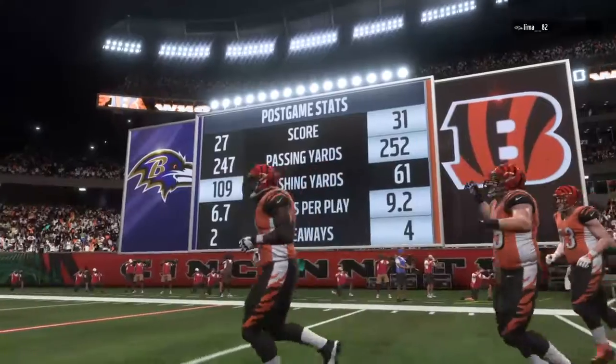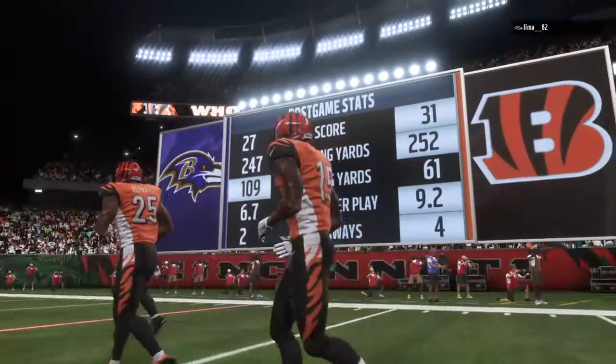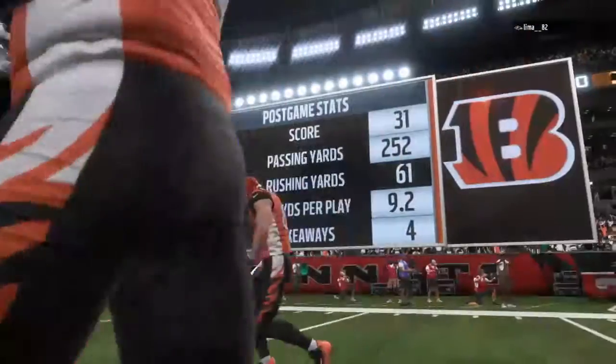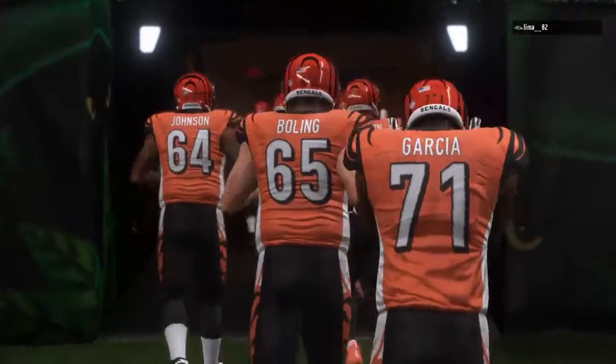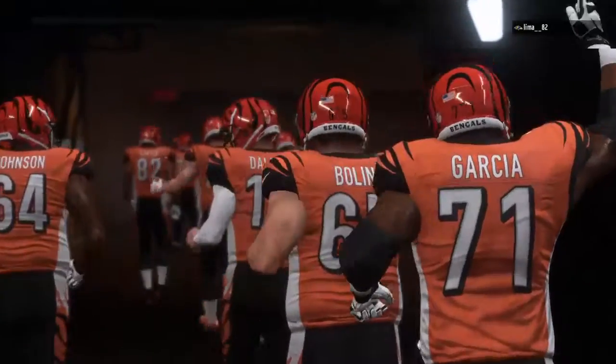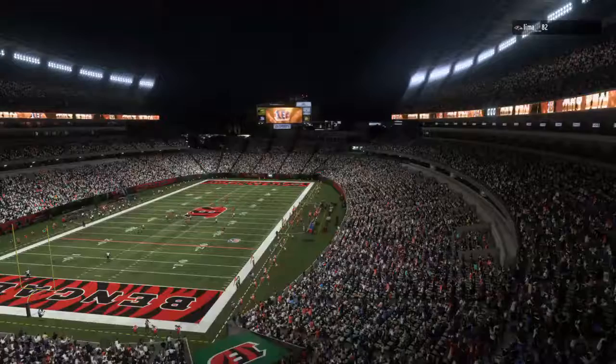So for the Bengals, it's a win here in their home opener as they move to 2-0. And now they'll have a few extra days here before they face the Panthers next week. Meanwhile, for Baltimore, they'll drop to 0-2. And they'll have a tough one at home next week against the Denver Broncos.